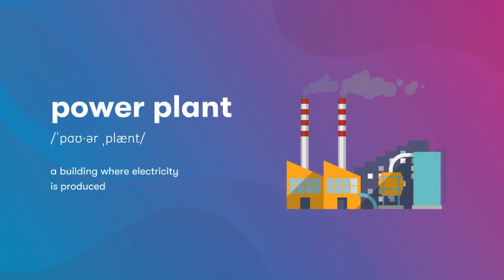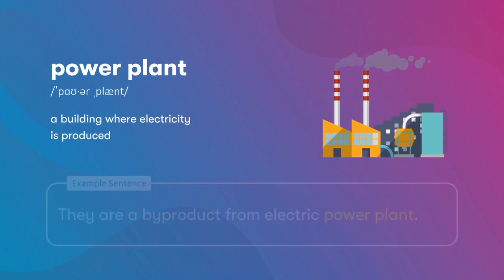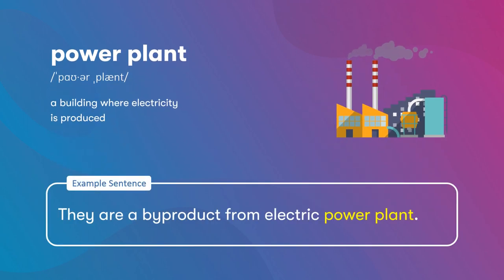Power plant. A building where electricity is produced. They are a byproduct from electric power plant.